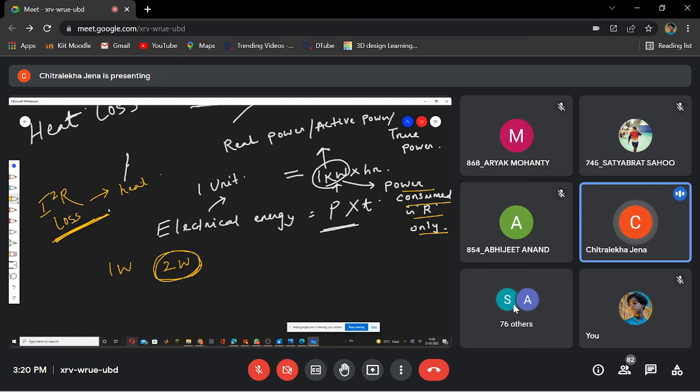Understood, all of you? What is the basic concept, why am I telling all these things? So that is the loss in the form of heat. Take a geyser. It is heating the water, so there is obviously a heating element. And what is that heating element? The heating element is nothing but a resistance only. When current flows, it heats the water.